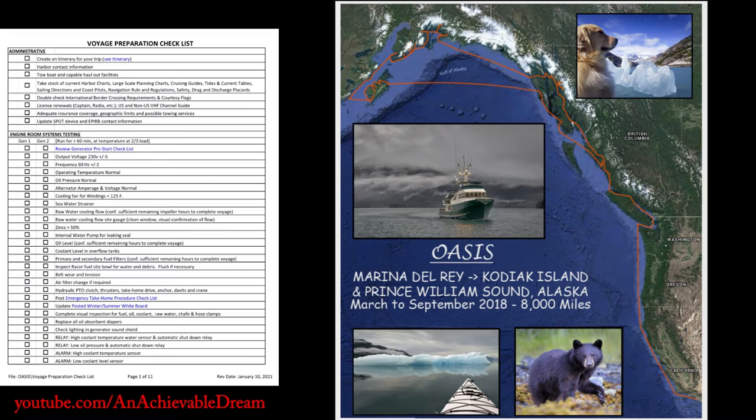So with all our routine maintenance up to date, we can get started with our version of the voyage preparation checklist. Along the way, I will try to provide a few tips that we have learned and share them with you. For us, the process begins with more of what I would call the administrative tasks. Item one is setting up a tentative itinerary so we have some idea of our departure date and when we need to complete the voyage preparation checklist.